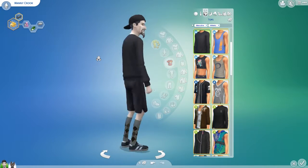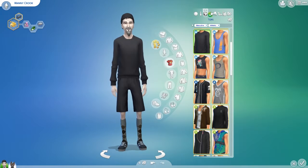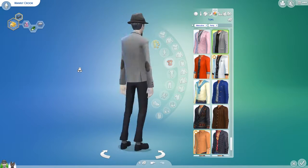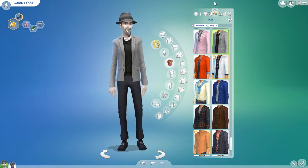He has athletic stuff. He has a crooked cap. Still got his lovely argyle socks on though. Oh, I skipped to party wear. He's got a fedora. He's still got little socks on show.